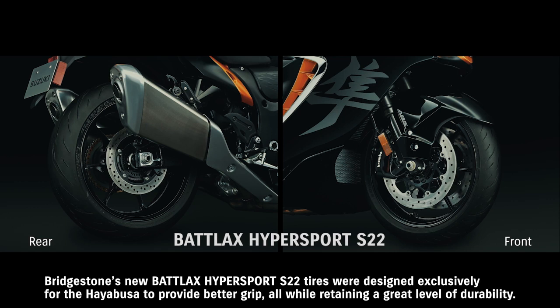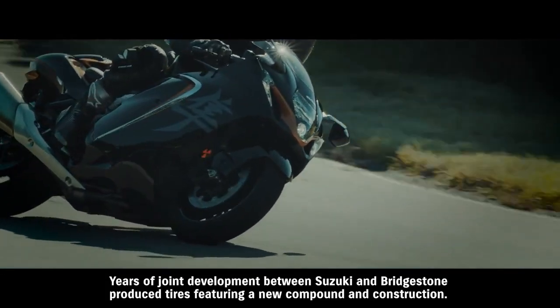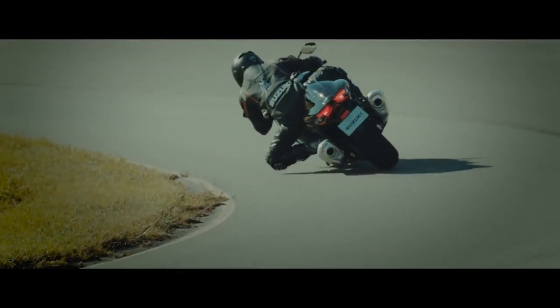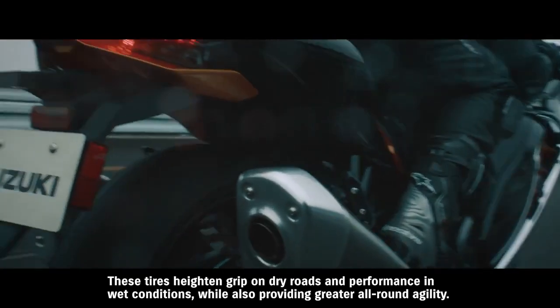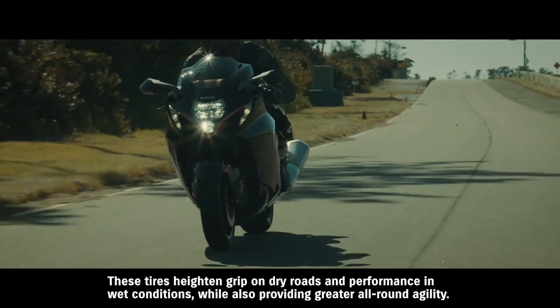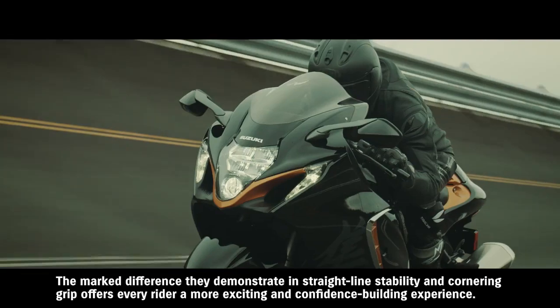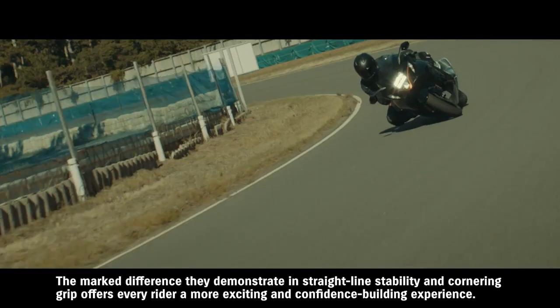Bridgestone's new Batlax Hypersport S22 tires were designed exclusively for the Hayabusa to provide better grip, all while retaining a great level of durability. Years of joint development between Suzuki and Bridgestone produced tires featuring a new compound and construction. These tires heighten grip on dry roads and performance in wet conditions, while also providing greater all-round agility. The marked difference they demonstrate in straight-line stability and cornering grip offers every rider a more exciting and confidence-building experience.